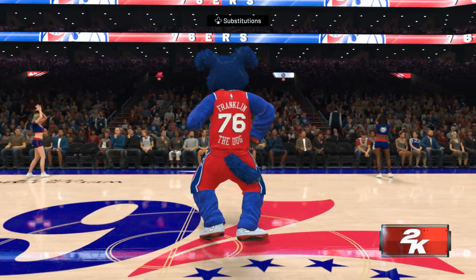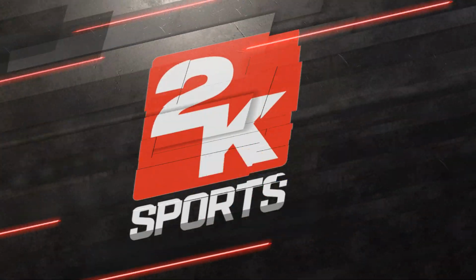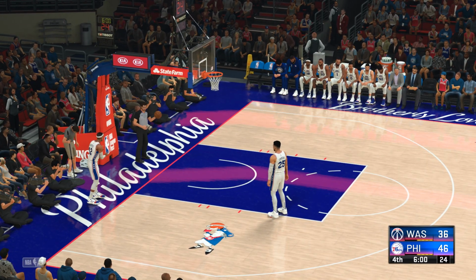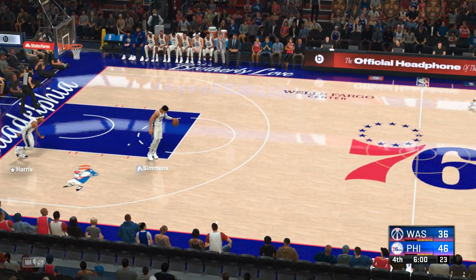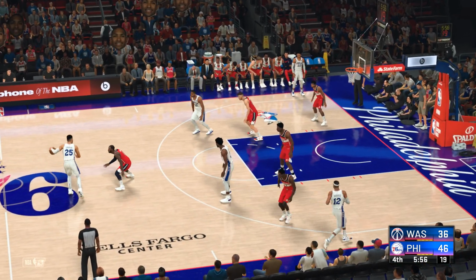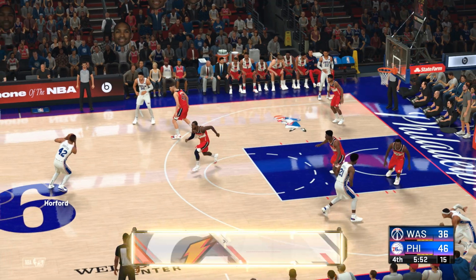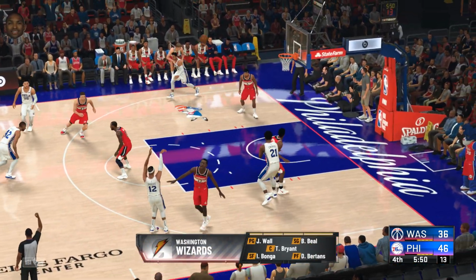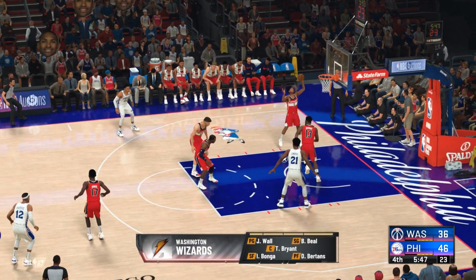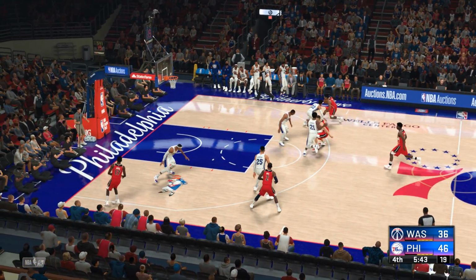And this is it. Glad to have you along for this fourth and final quarter. And here's Simmons. He'll bring it up for the Philadelphia 76ers. Fourth quarter on the court for the Wizards. Ball runs the point with Beal at the 2. Bryant is out there with Davis Bertans. And it's Bonga in at the 3. Wizards trail by 10.